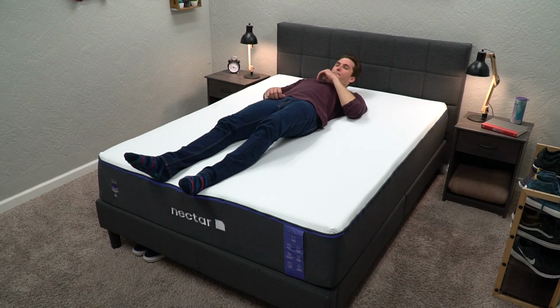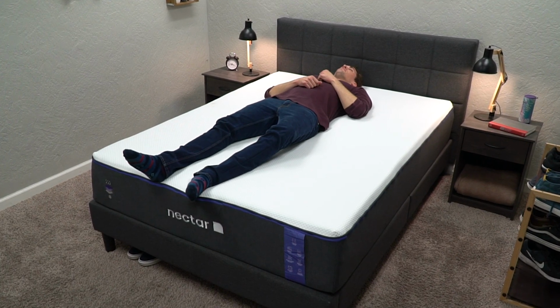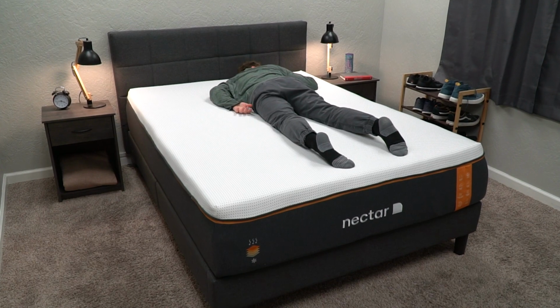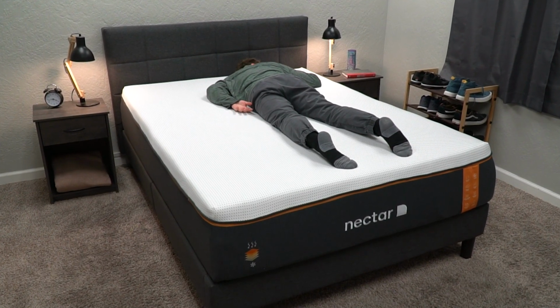Now, if those firmness rankings that I just covered don't exactly sound right for you, both Nectar and Brooklyn Bedding offer a number of other beds for you to choose from that vary across the firmness spectrum a bit more. Nectar has the Nectar Premier mattress, which sits closer to a proper medium on our scale. It's going to be a great option for all sleeper types. And they also have their Nectar Premier Copper bed, which sits right in between a medium and a medium firm.